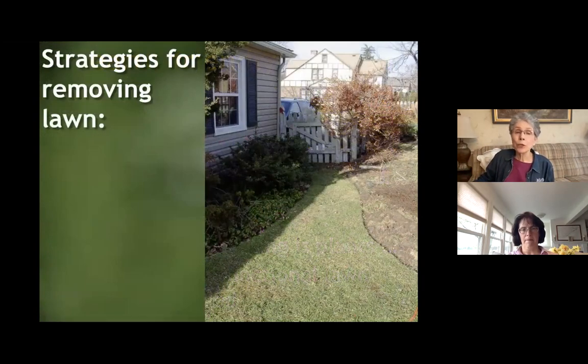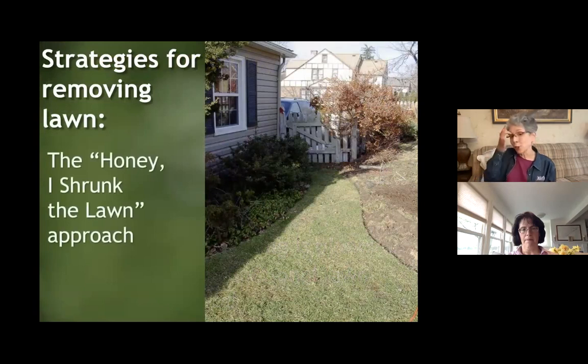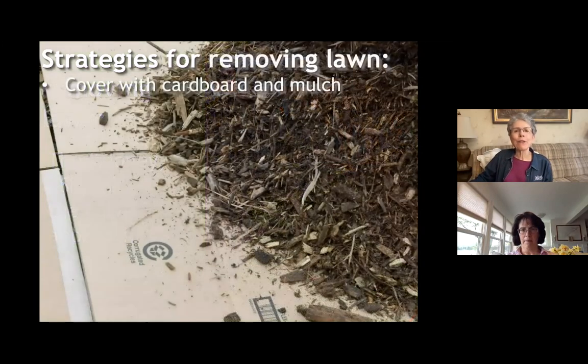Some strategies for removing lawn. Well, originally, I would just carve a little bit out, just as you might carve a little bit extra from a cake to even it up. So I took the honey, I shrunk the lawn approach. But eventually I dug it out by hand, but there's easier ways. I've since learned too late.